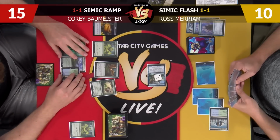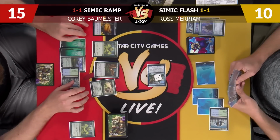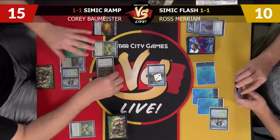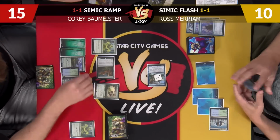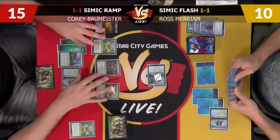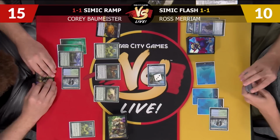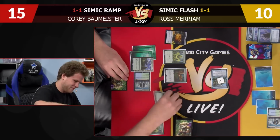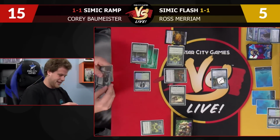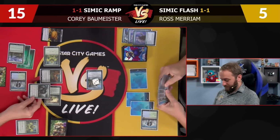Let's see here. This is tough. I think we are going to... Attack? No. Sac for blue. No, that doesn't work. I can't believe this might work. This might work. This might work. We'll attack. Five. I'm going to cast a Wicked Wolf. Resolves.